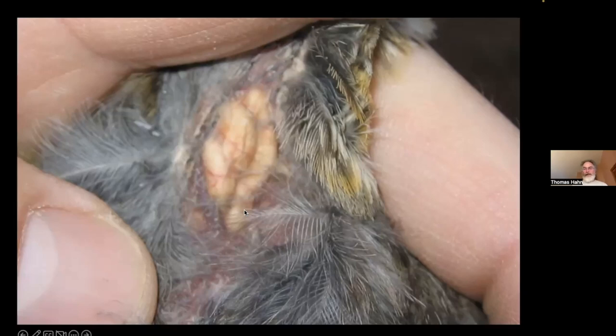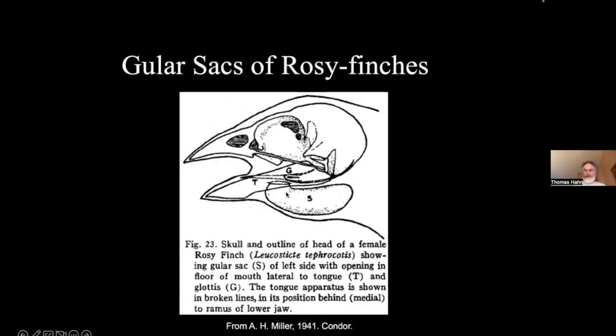So they can carry a lot of those things. That's not even nearly full; it could bulge up a lot more than that. And they can feed their babies just intermittently that way, and collect food from far away from the nest as a result. Some of the other Cardueline finches don't have big crops. What they have are these sublingual pouches.